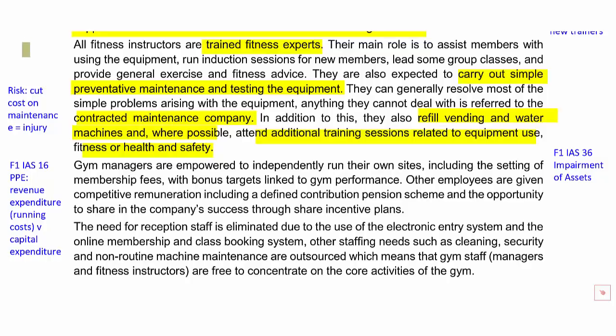Gym managers, the manager and assistant managers, are actually empowered to independently run their own gyms. They have power over setting membership fees, and there are bonuses linked to gym performance. So they're highly incentivized to get their gyms performing as well as they possibly can. And they have a lot of freedom to make decisions. So they need to be highly qualified and capable people.